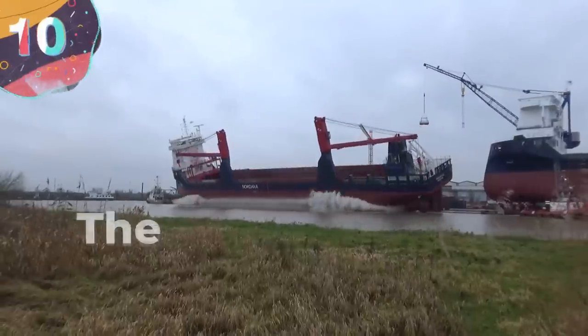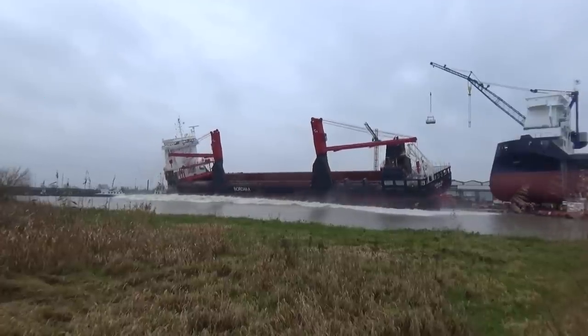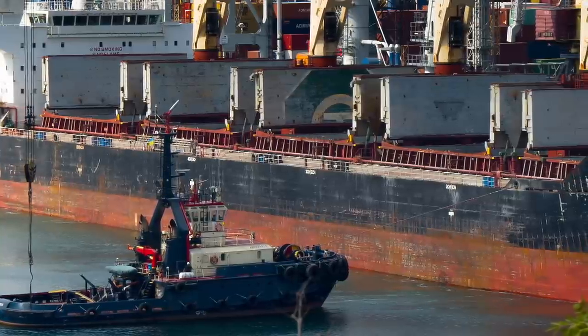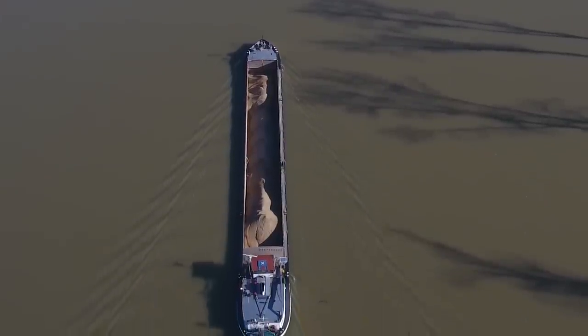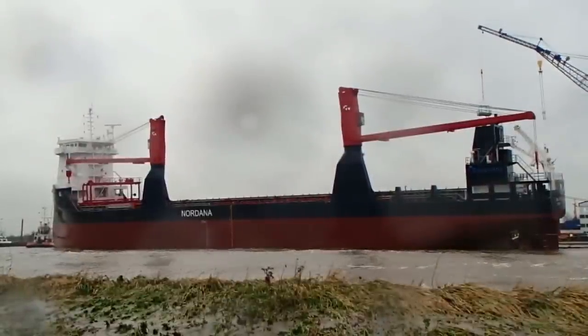Number 10, the Symphony C. In 2015, the Ferris Smith shipyard in Leer, Germany completed the construction of yet another large cargo vessel, this time for the Nordana Shipping Company. Originally known as the Nordana C, although it has since been sold to Symphony Ventures of Singapore and renamed Symphony C, it has a gross tonnage of 6,700 tons and a dead weight of 10,000 tons.